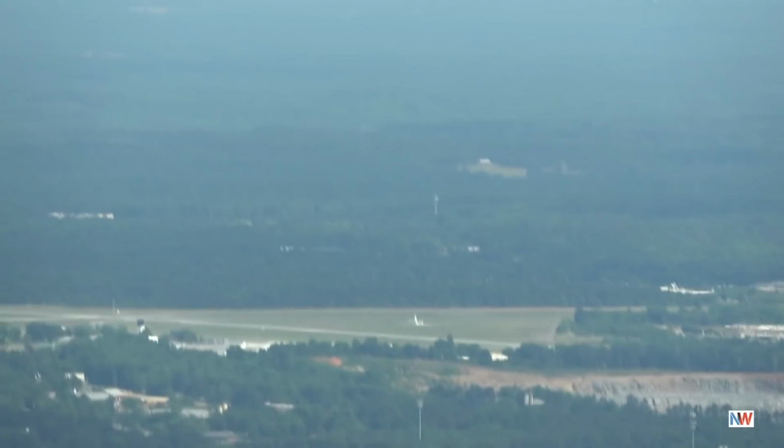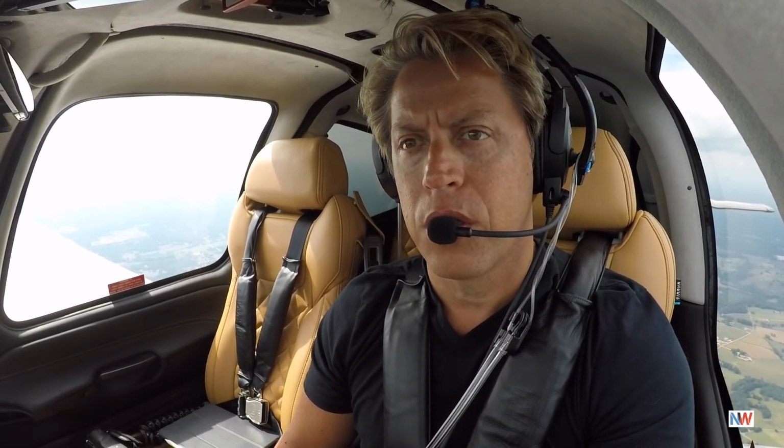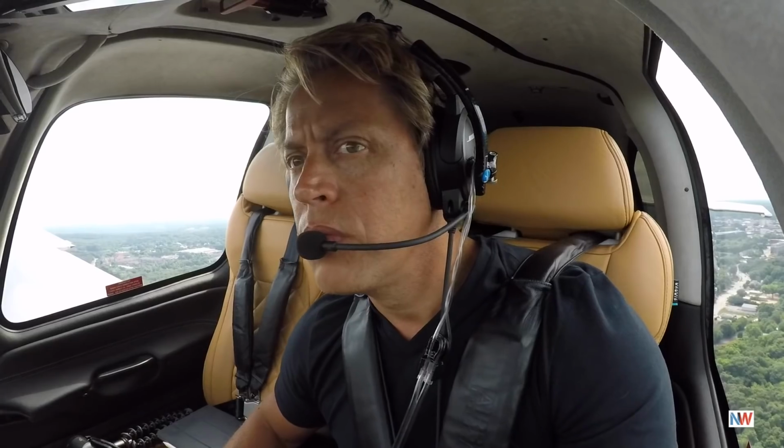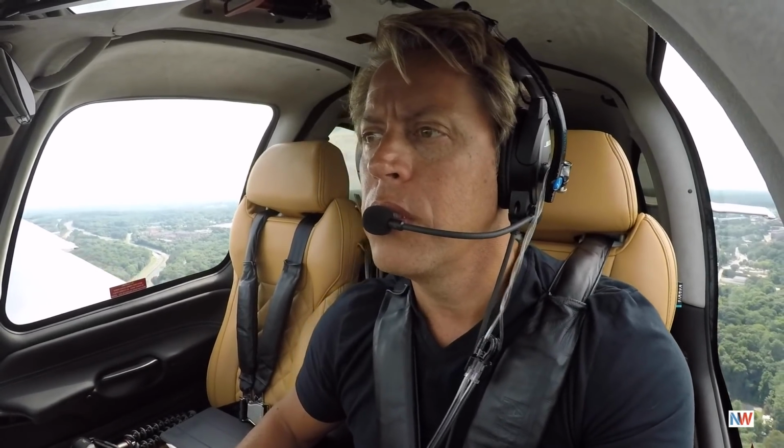Atlanta, Cirrus 122 Sierra Zulu has the Athens airport in sight. Cirrus 2 Sierra Zulu, contact Athens Tower 126.3. Runway 9R, check. All good.